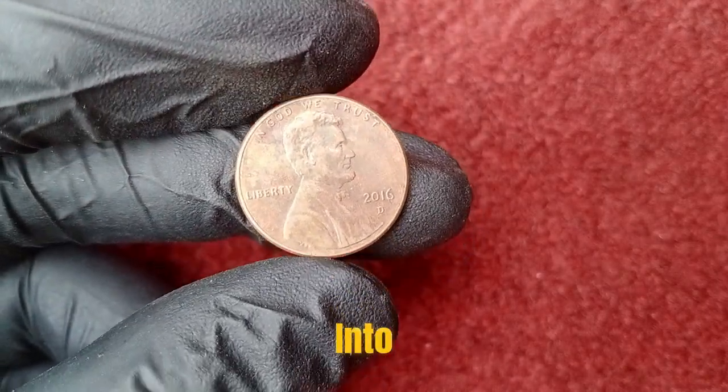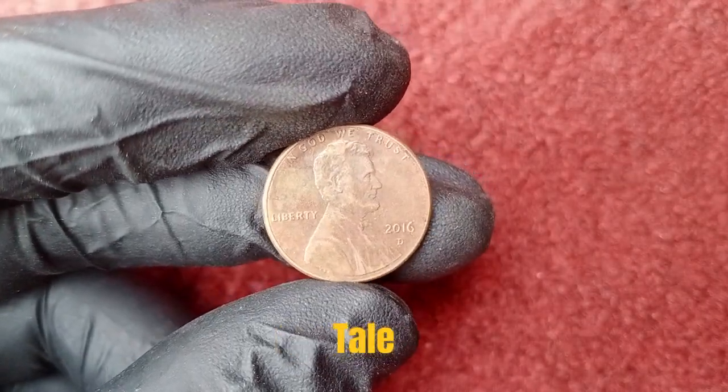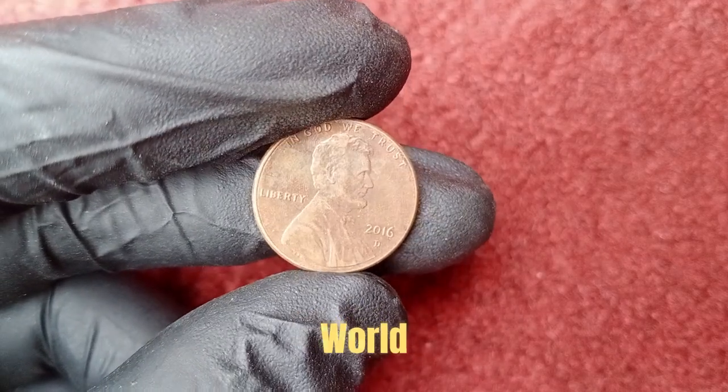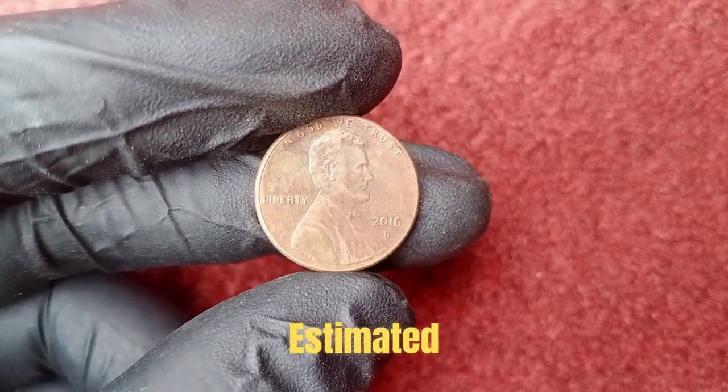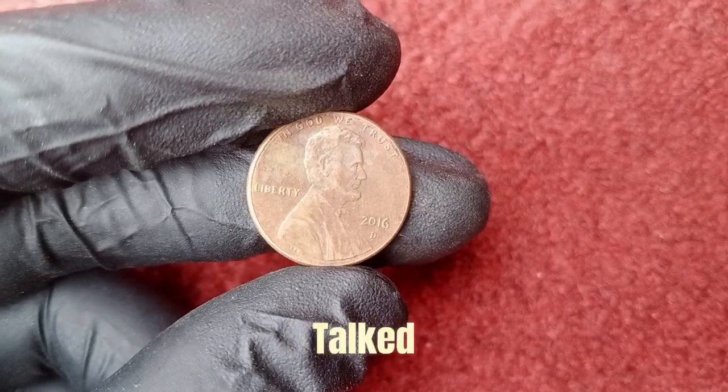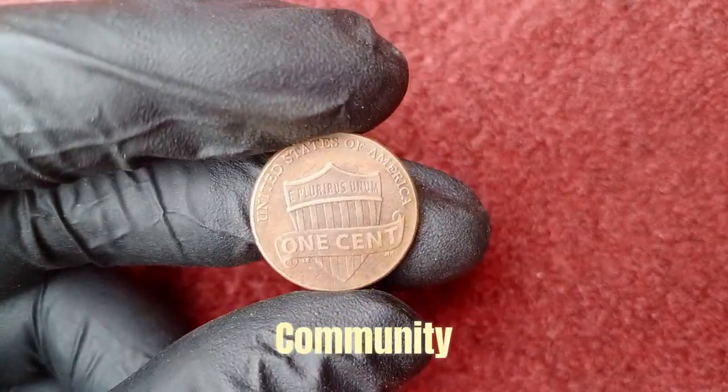Today, we dive into the fascinating and almost unbelievable tale of the 2016 D 1 cent USA coin, a modern-day marvel in the world of numismatics with a jaw-dropping estimated worth of $432 million, making it one of the most talked-about coins in the rare coin collecting community.